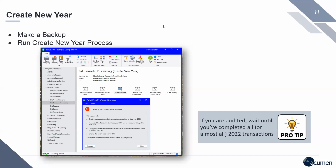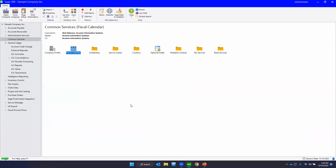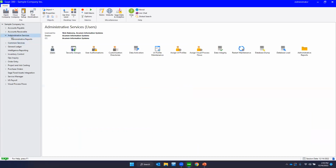So let's talk about backup. There's a couple different ways you can do backups, of course. Your IT team, your technical team can be doing SQL backups, database level backups, and they absolutely should be doing that anyways. And we can't recommend that enough.